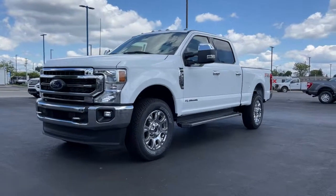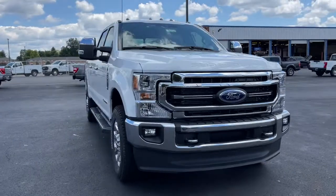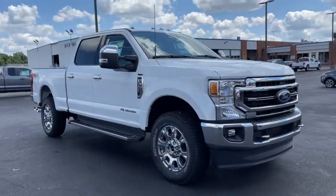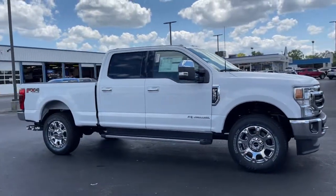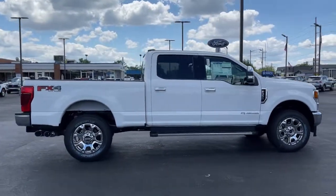Take a moment to check out the 2022 Ford F-350. You deserve a ride that was designed with your needs in mind. The time is right to take advantage of the technology, performance, and creature comforts this vehicle has to offer.